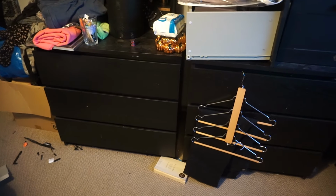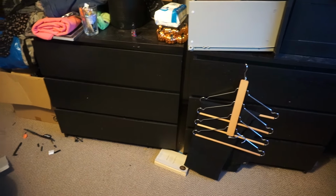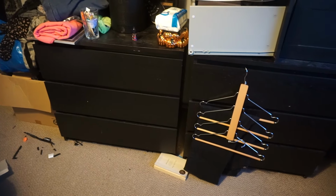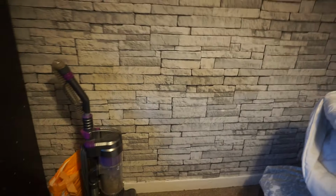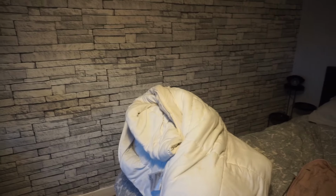Which isn't a problem, but I'm not going to do that till after Christmas. I said to Carlos, I'm going to have to move the bed again. He went, oh seriously? So yeah, we'll get the room sorted first and then we'll reevaluate. I really don't want to put it back against this wall. I mean, I will if I have to.